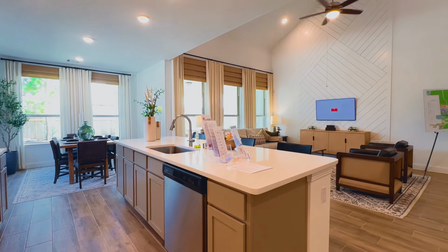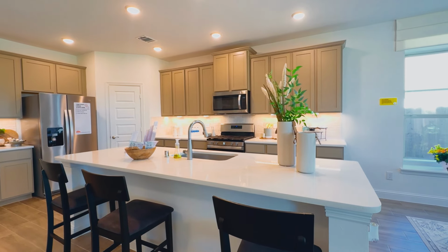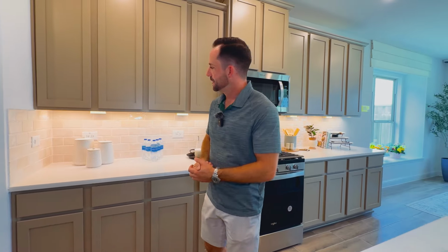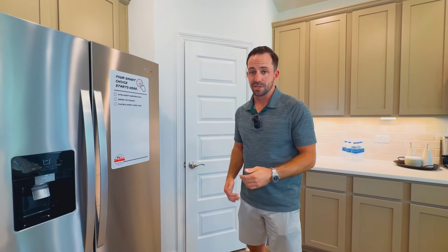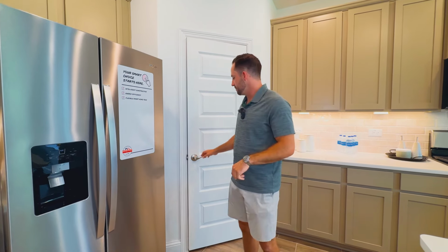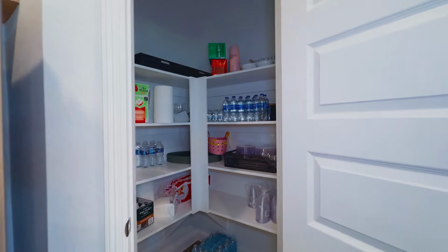So really nice sized kitchen island, comfortably seats 3 bar stools. Could probably fit a 4th. And I do like the cabinet colors. I haven't seen these. These are almost like a khaki taupe color. So going with a more modern earth tone, kind of in between the more modern homes that we're seeing these days and the earth tones. They also have the wood look tile. So super durable, great for pets, great for kids. You cannot mess this stuff up. And I think it gives it a nice clean look. So got your pantry cornered over here, plenty of space.